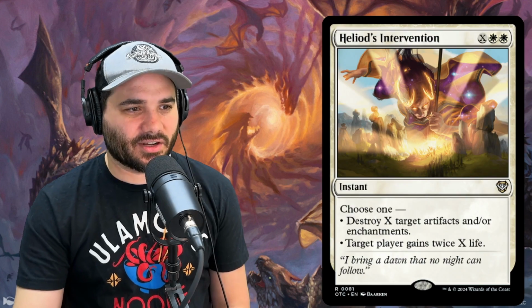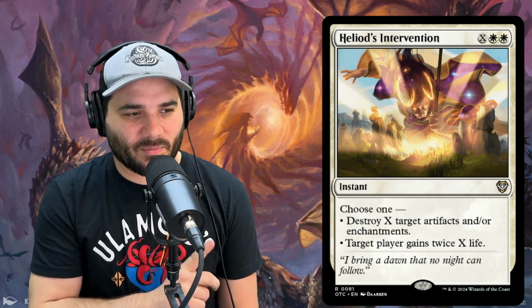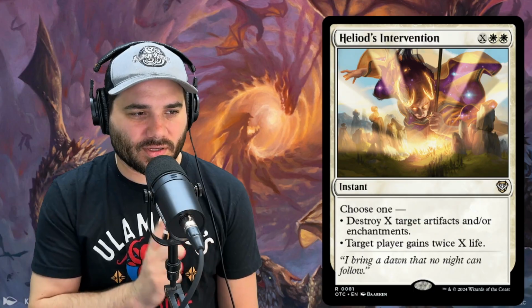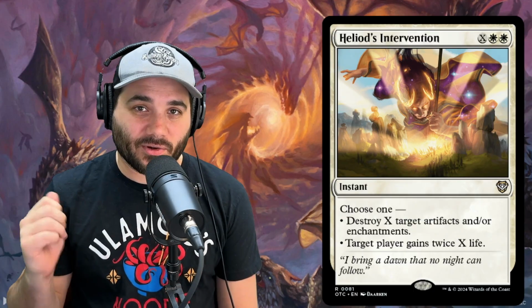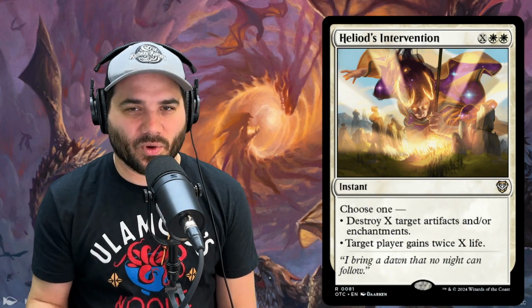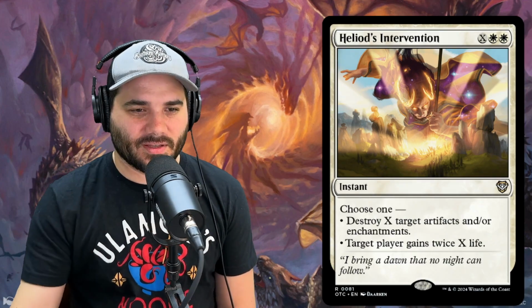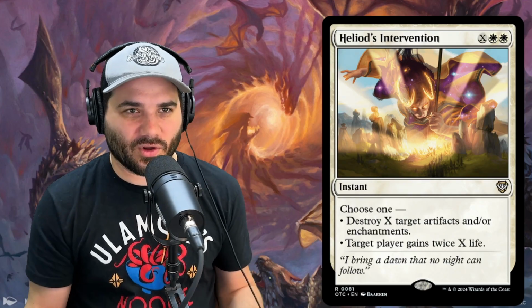Next, we have Heliod's Intervention. This is X white white. Choose 1, destroy X target enchantments or artifacts, or a target player gains twice X life. So then if you use the commander to copy this, you'll destroy twice as many artifacts and enchantments, or you'll gain 4 times as much life. So this could be a little bit of versatility in the end game. You can get rid of some stuff, or you can gain a whole bunch of life.